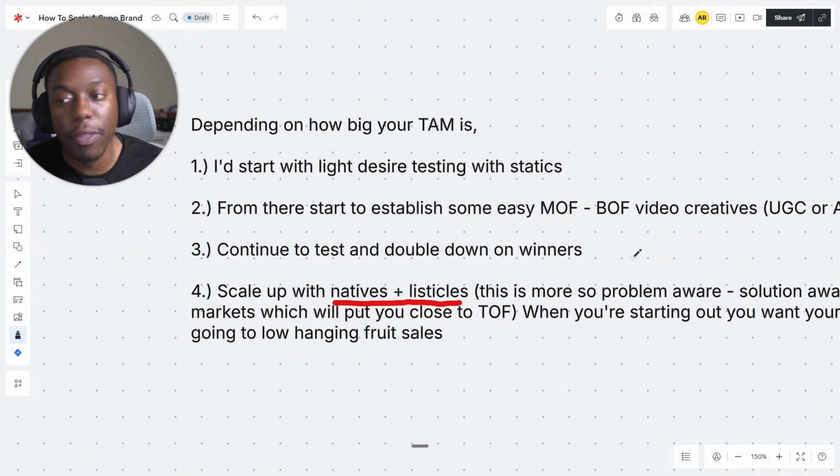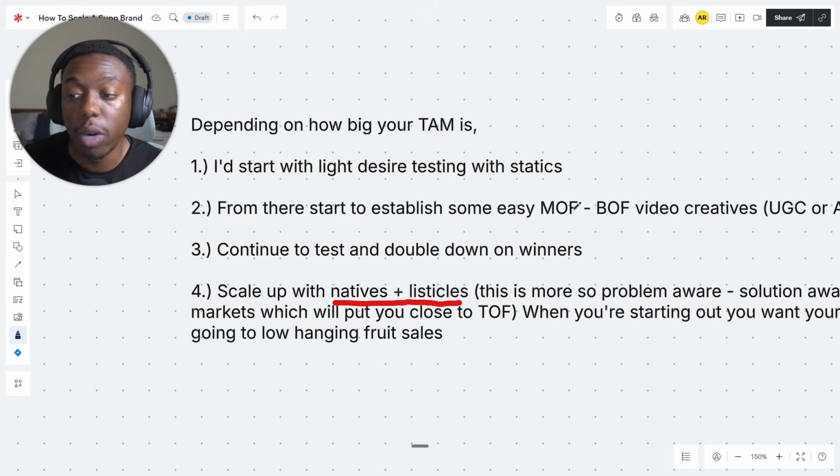But I find that these are oftentimes going at the top of the funnel where people are less educated about the problem or the product, and having to educate them and also sell them with the same marketing dollars when you're just starting off with a limited budget is very difficult. And that's what I was starting off with initially. I've since reversed my strategy. And of course, I want to reincorporate natives and listicles, but to do so, I needed to actually build the foundation first.